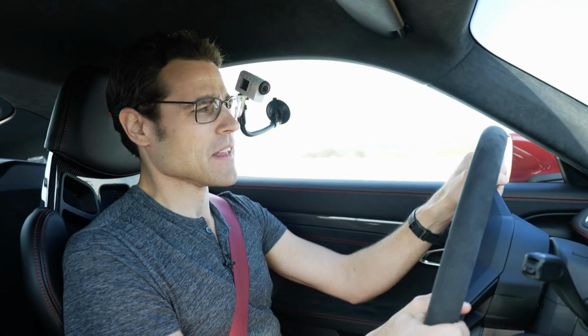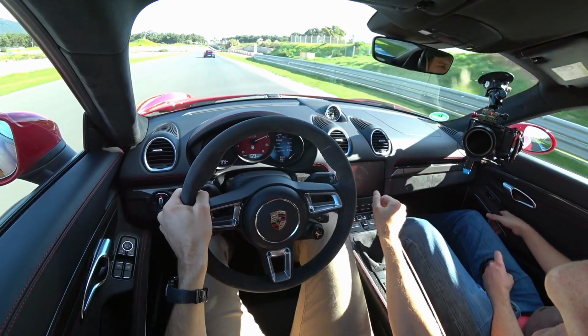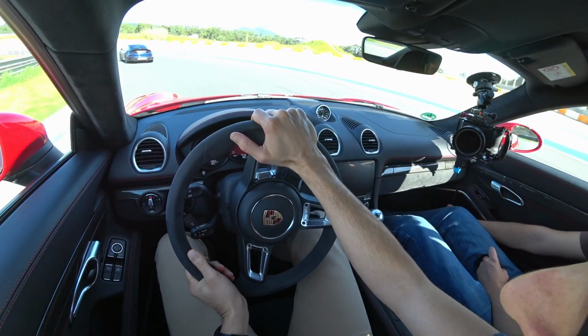So yeah, this is such a track car, and again, so better handling also than most of the other cars I've driven so far. Last time with the BMW 5 Series, that's the M5 for example. Wow, really impressive.